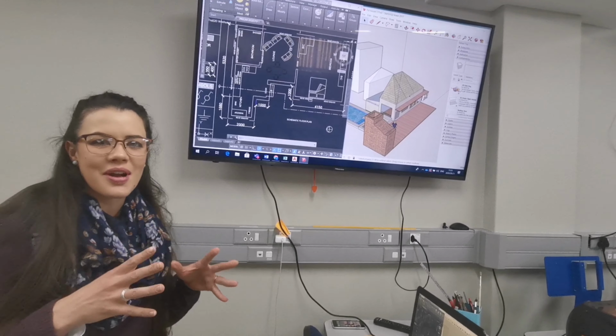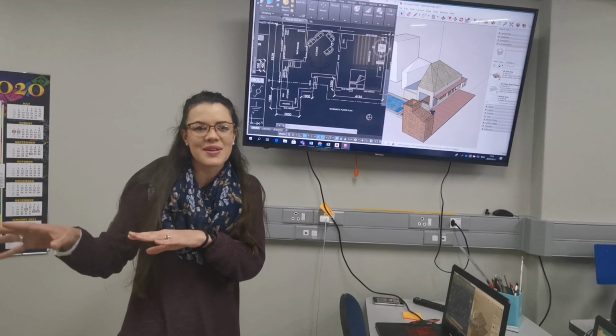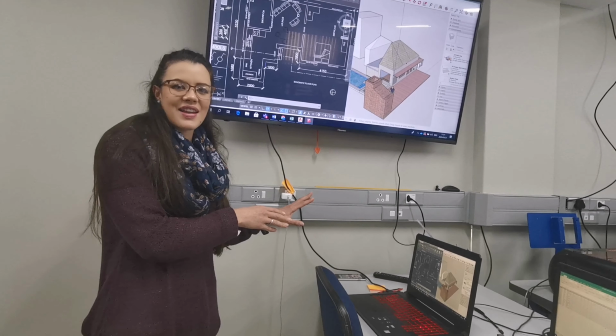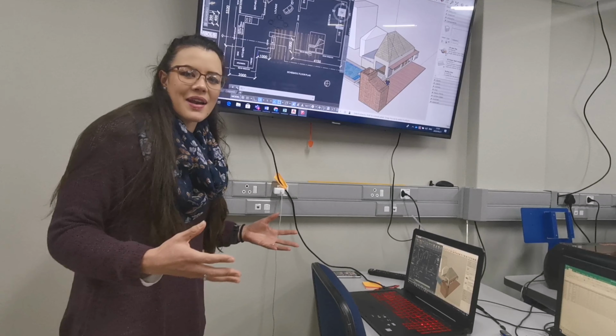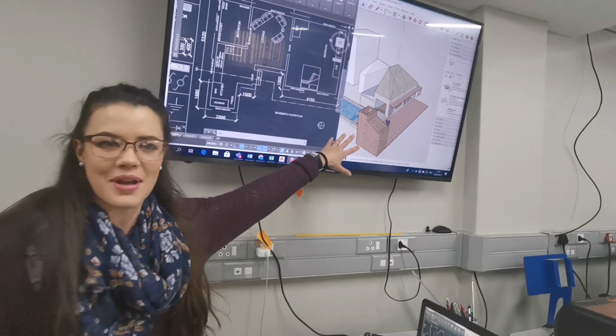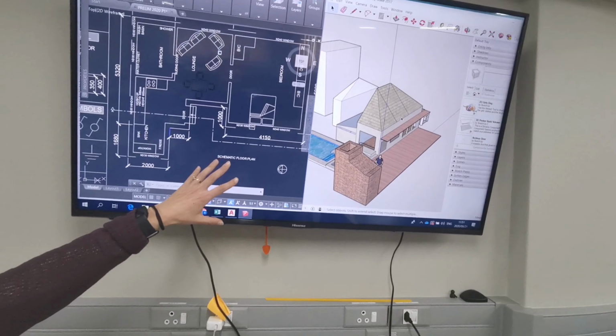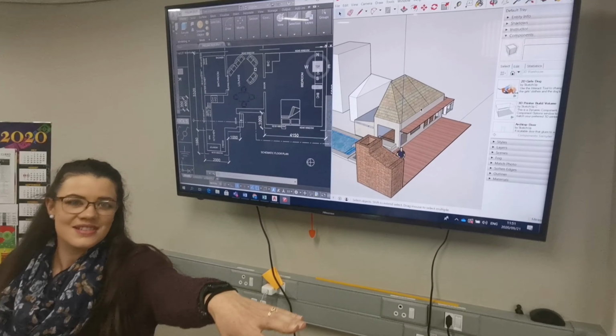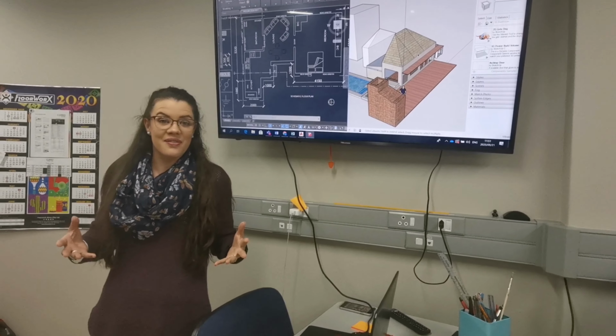Now we take two-dimensional drawings that we do on the paper and we throw it into AutoCAD. Not just AutoCAD, we pick it up, push and pull it into SketchUp and drag it into a three-dimensional drawing. But not just that, we throw it into our three-dimensional printers and then we make an object out of it.